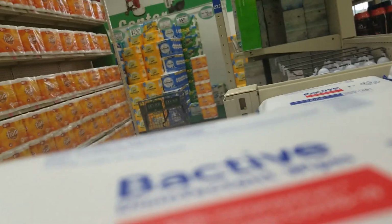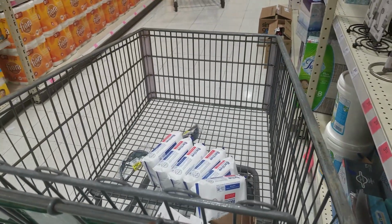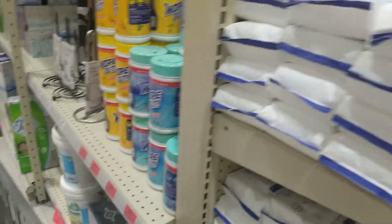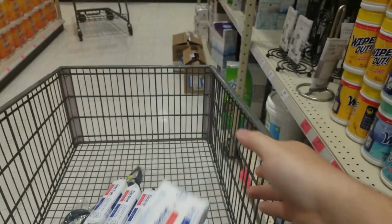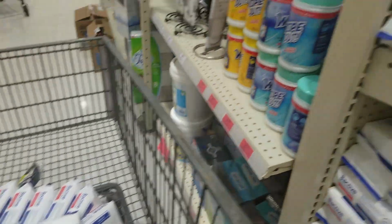Smart people bring their carts with them when they go shopping. Check this out. Look how fast of a learner I am. You only gotta tell me once. It's almost like I have a functional brain. Speaking of functional brains, that was 3.